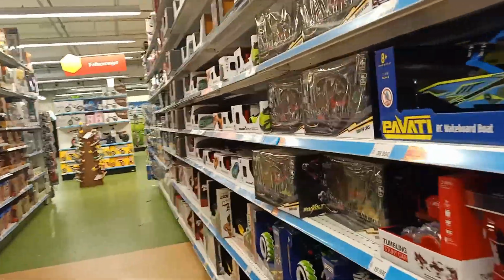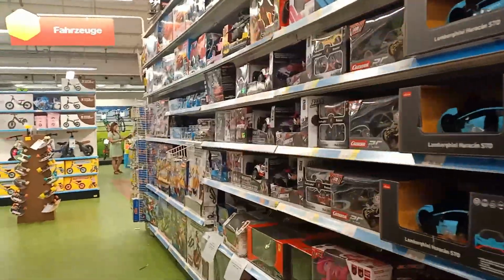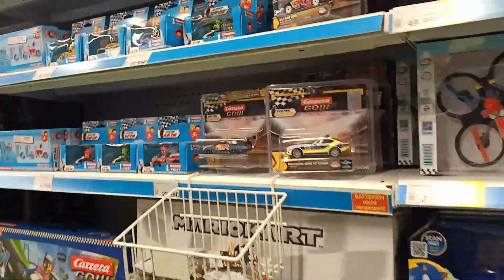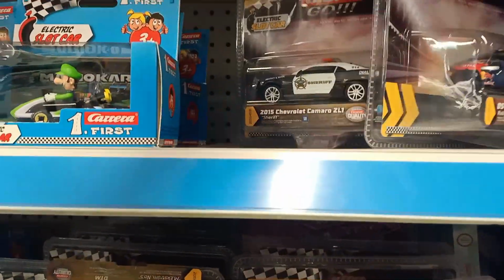Now, I was getting excited because I did see Carrera. I knew I was walking towards what I thought was going to be an epic slot car section, which Toys R Us did have 4 years ago, and this is all I found. I was so disappointed, but it's cool.